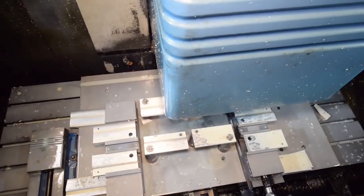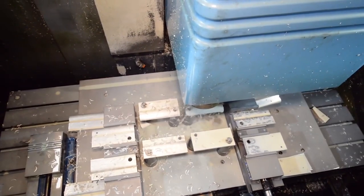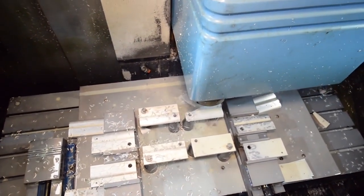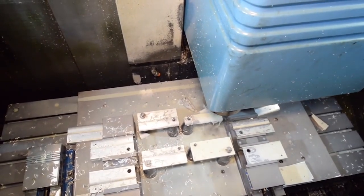Each of them is a fairly major investment, but it's another example of how far Roadmaster has gone to make sure that we can control the quality and make sure that we can produce the parts that we need in the time frame that we need them.